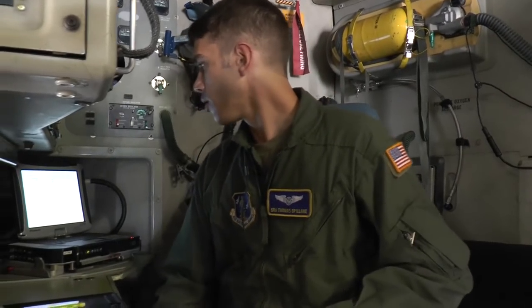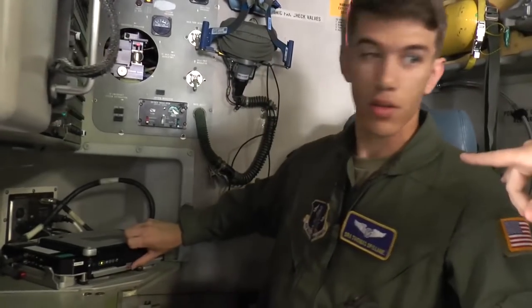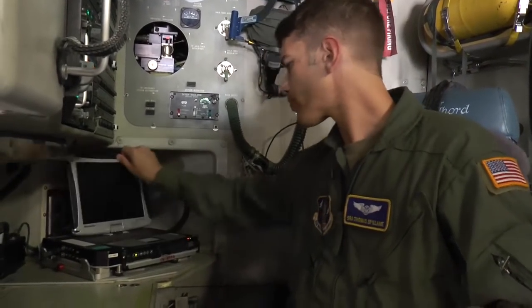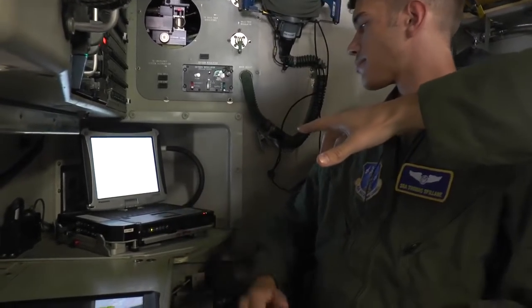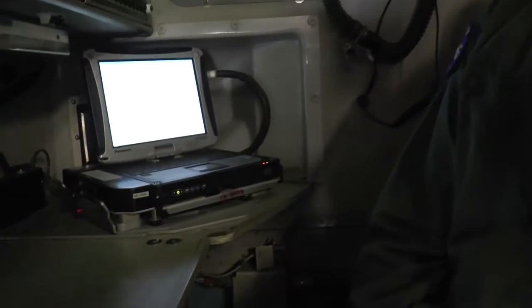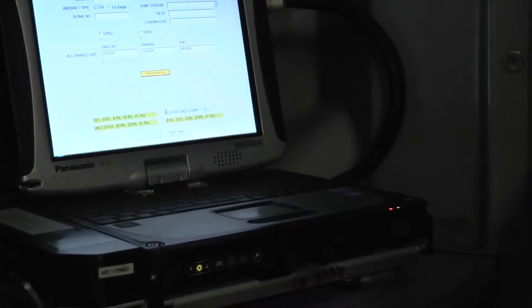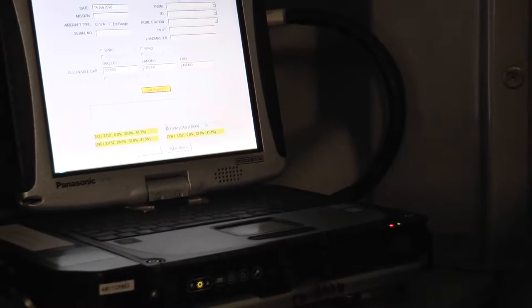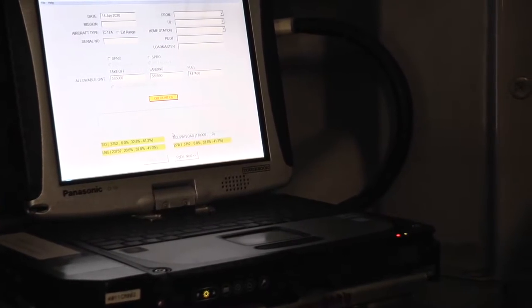So your job is a loadmaster, correct? Correct. A really awesome thing that our computer does is if you look down there at the bottom, you see all the yellow. That'll tell you that the plane is not in balance right now. The computer pretty much does everything for us. We just have to plug in the weights and stations of the cargo. And if it's in balance, those yellow bars will not be highlighted and it'll all be clear and white. That'll tell us that the plane is balanced and good to go.